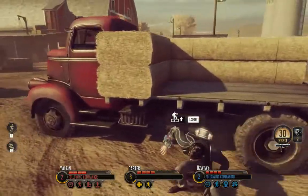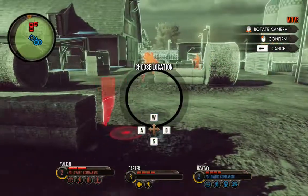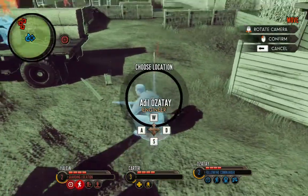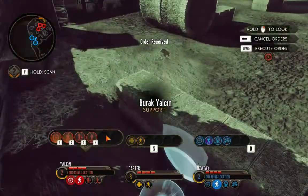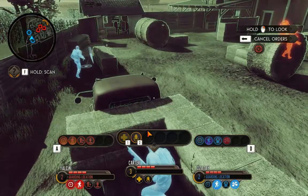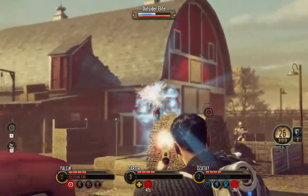Contact! They haven't made us yet. Cover, move. On it. That's your target. Contact! Take cover there! On my way! Put a mine there! Alley-oop! I'm ready! Mine deployed! Shield is out! Get him now!